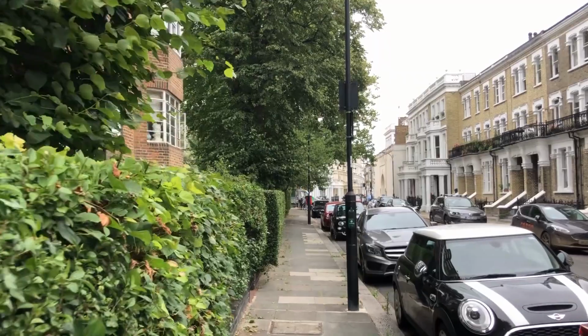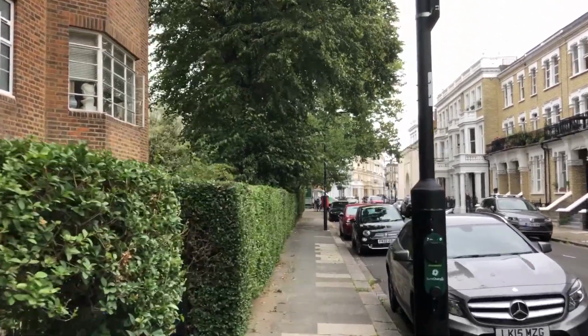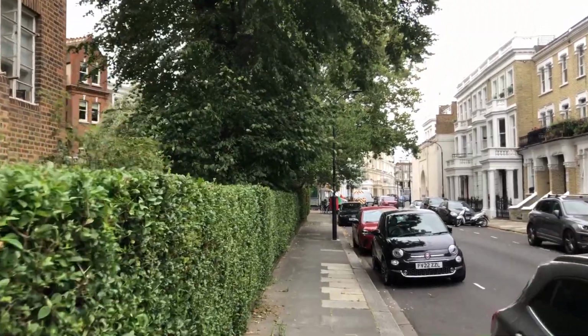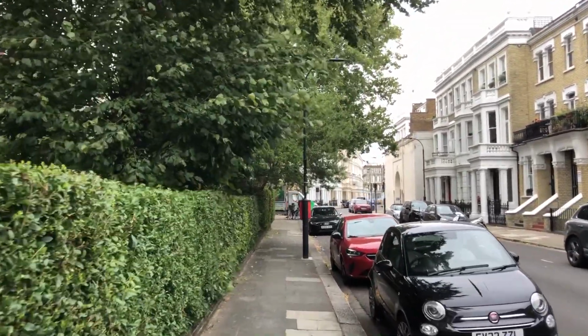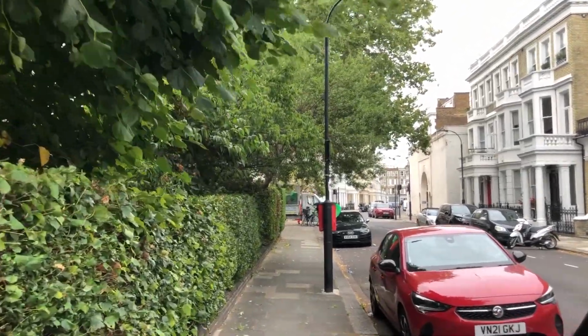So these houses you can see in Barons Court Road ahead, back onto the railway. And that's why there's quite a delightful curve in them, because the railway curves round as well, and they just built to follow the railway.